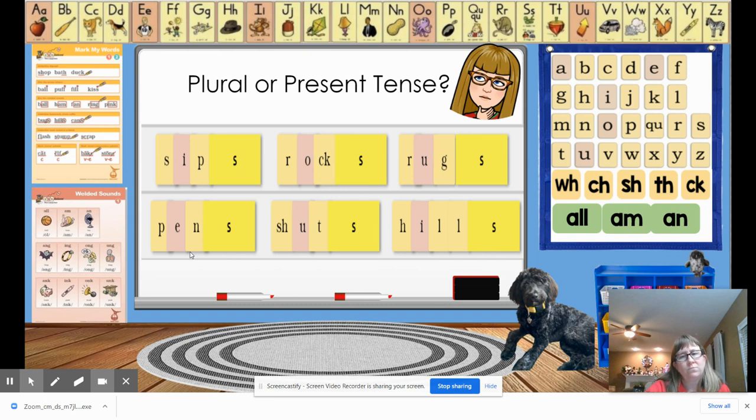Somebody read this word. And let's see about this word. This word was pens. Now, this one's also tricky because I'm going to use it in a sentence, and I want you to tell me if it's present or plural. She has many pens. Is that going to be plural or is it going to be present? Plural or present? One, two, three. Plural. Yeah, right? More than one.